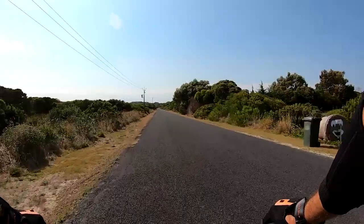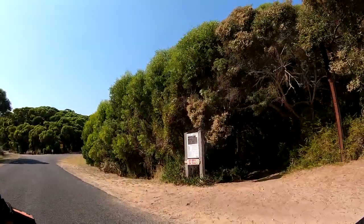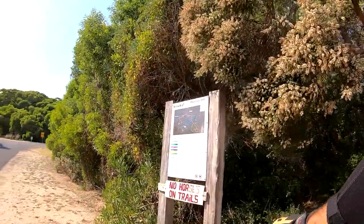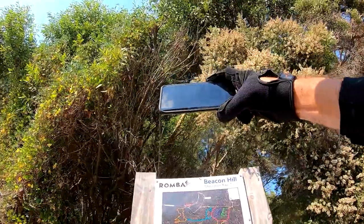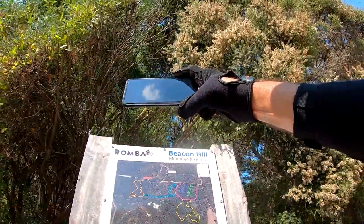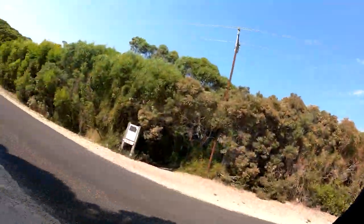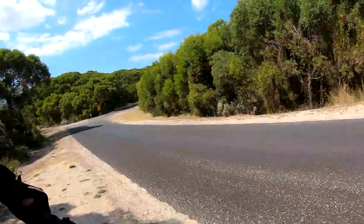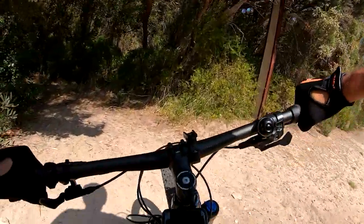Hey man! That is the hey man himself. Here we are. See now, National Parks and Wildlife Service, this is what you do. You put a little sticker that says you are here at the beginning of your trails. That's how you do it. Alrighty, well, we're down here at Beacon Hill. Rightio, let's go on the Vine Trail.